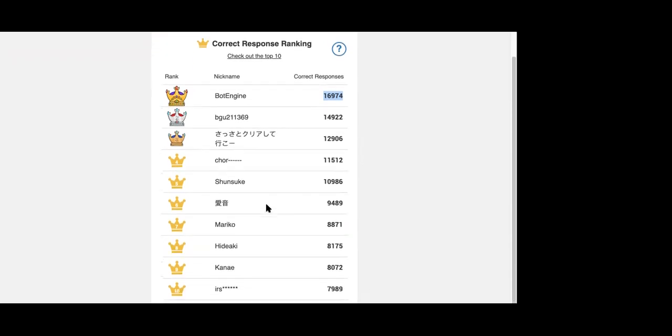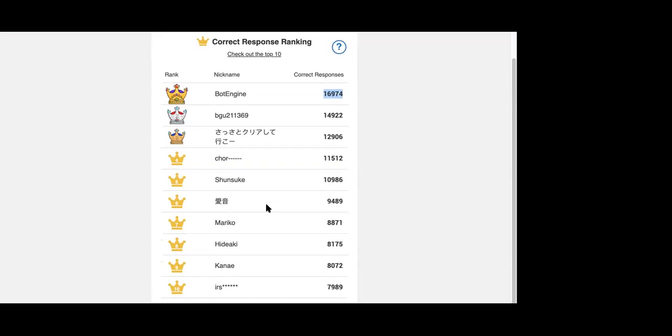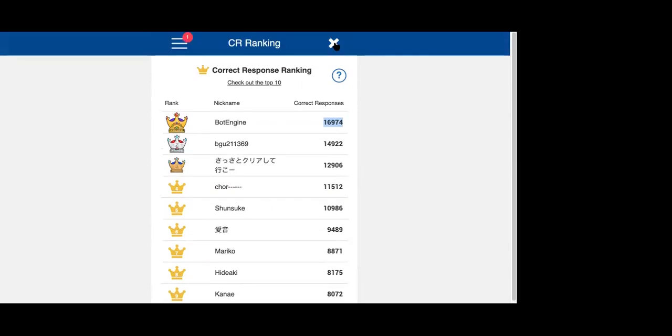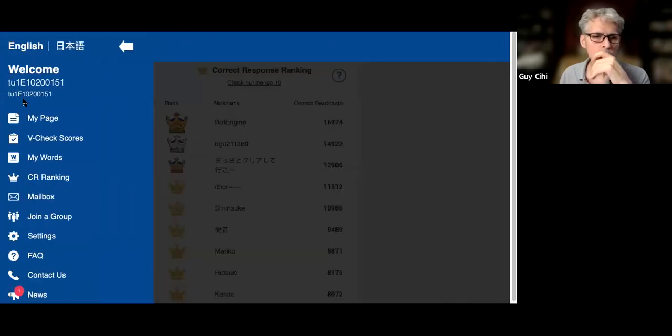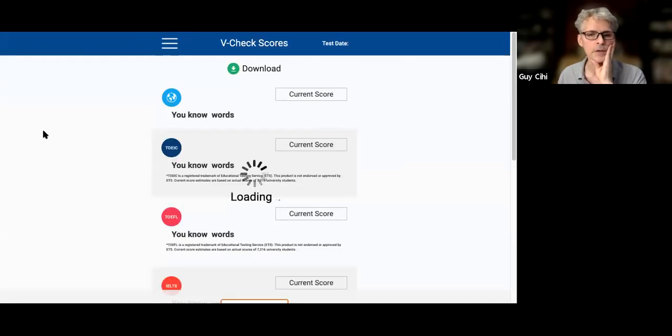This top 10 is global, not like for her class or that student's class. No, okay. But there's a group rankings thing on the LMS for teachers. You can see which of your groups are top ranked, and you can see your top players in there. So you know who's ranked. You can. Okay. But let's go to her VCheck score page, and we'll see what she's able to see.